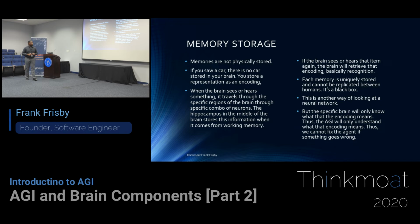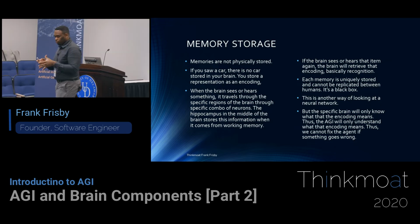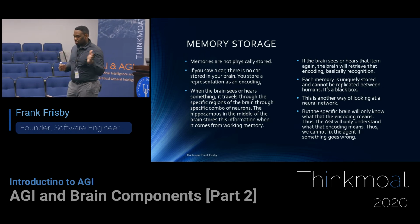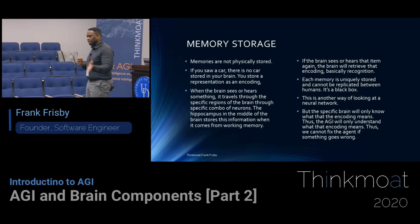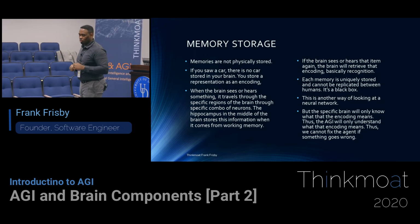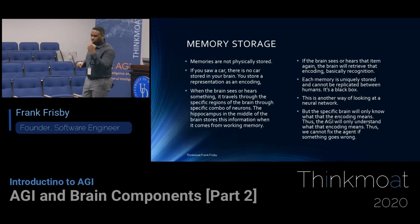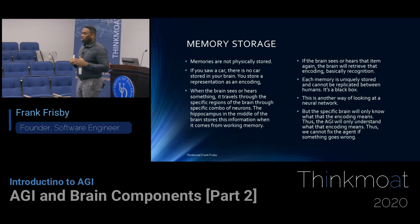So again, I said memory storage is not physical. Everything overall, if you would say memory was a root of these different components I mentioned, is just if I have some signal coming through my eyes, ears, or whatever signal that I have, it processes through and goes and stores that process. Even the thoughts that I have through the day that have nothing to do with what I see or hear are still processed through the brain and reconfigured and then stored.